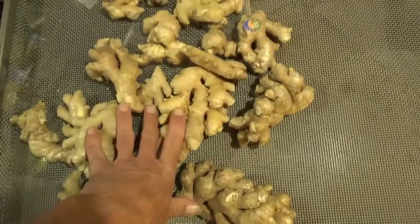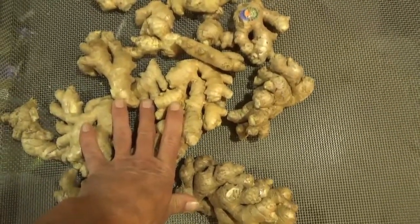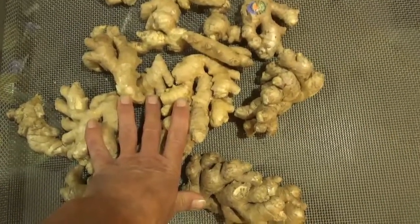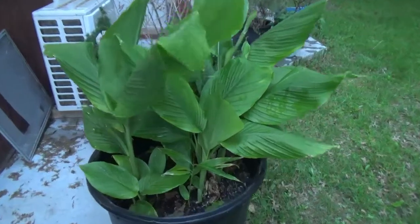Now that I'm back in New York and rebuilding my life, got to start with the basics. Got to have ginger and turmeric. Speaking of turmeric, let's have a look at turmeric. Here's our beloved friend turmeric.